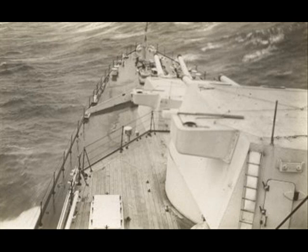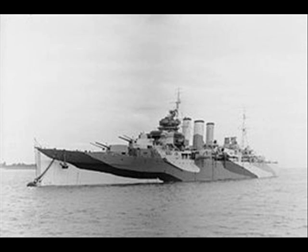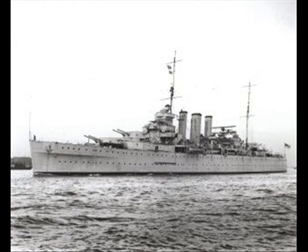She was transferred to the Royal Australian Navy in 1943 as a replacement for the HMAS Canberra, which had sunk the previous August. Like her sisters, she survived the Second World War and was in fact the last survivor of the class, being sold for scrap in 1955. Sorry, that was the HMAS Canberra, not the HMS.